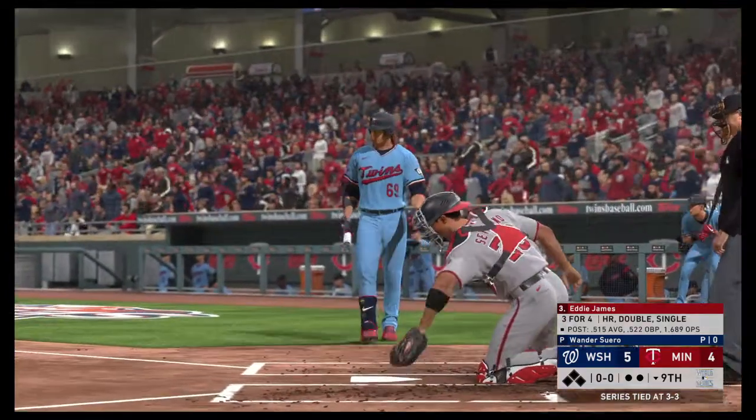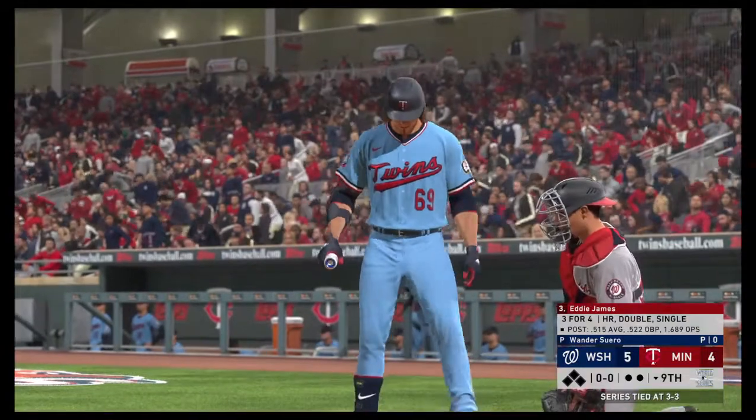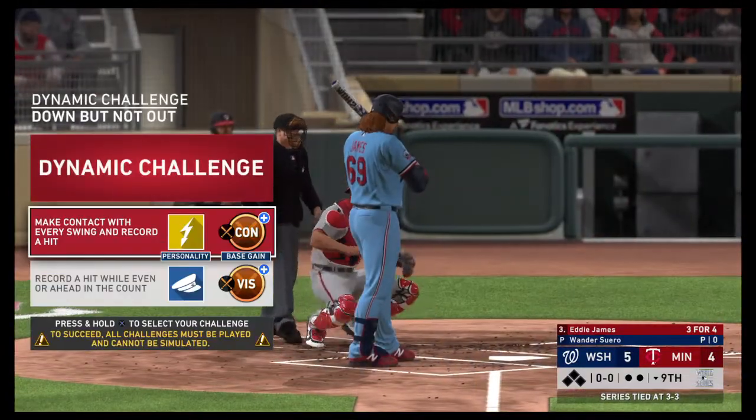All set for the bottom of the 9th. And next to bat will be the outfielder, Eddie James.